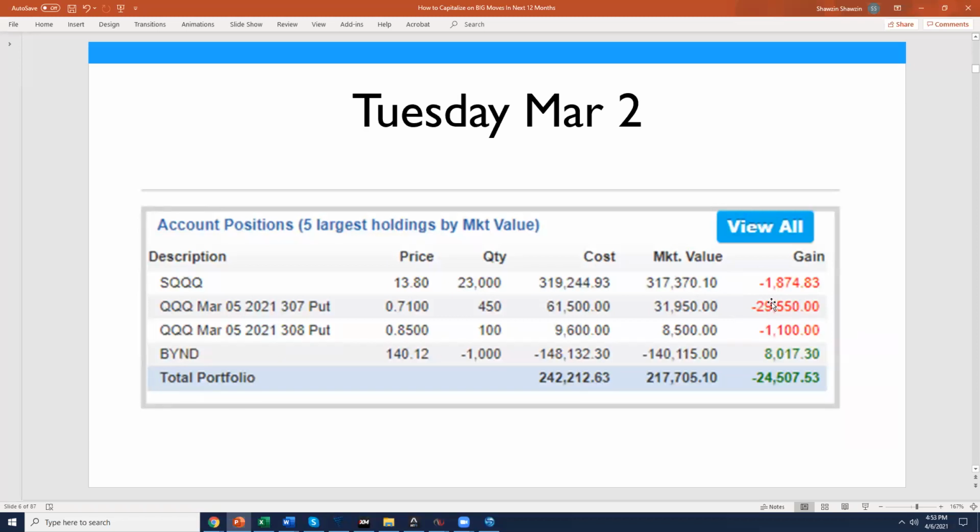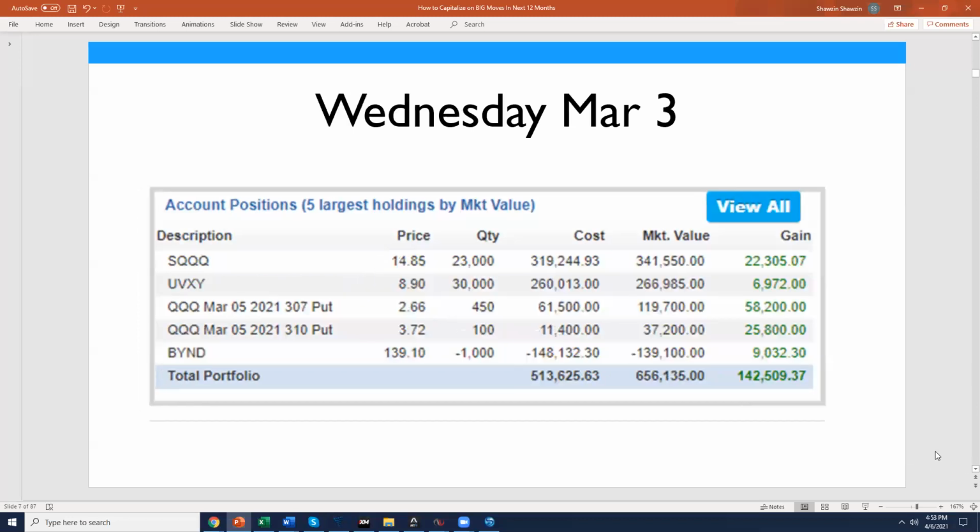So with these things, you can't really put stop losses. I mean, they just get wiped out. But you can see by the very next day, this thing that was at 71 cents was now at $2.66. It went up 400% in one day, and that's kind of the beauty and the destruction of options, right? You can lose all your money in a flash, or you can make 400% in an hour.